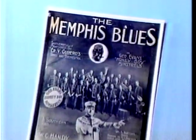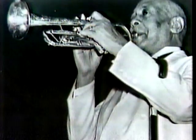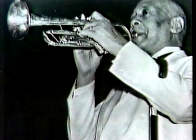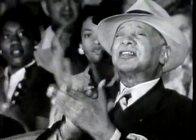W.C. Handy's black band played white music because that's where the money was. But one night in the early 1900s, Handy was amazed to see a black group playing black music rock a Mississippi dance hall. Encouraged, he began composing songs that he called blues. Memphis Blues, Hesitation Blues, and the St. Louis Blues, which became a monster hit in 1919, the best-selling song ever. It earned W.C. Handy the title Father of the Blues, and the black music that he introduced to America has been rocking the place ever since. I'm Bob Fosse with an American portrait.